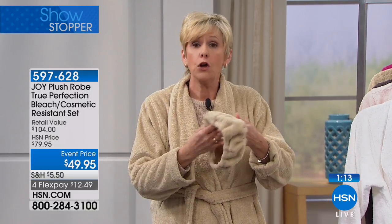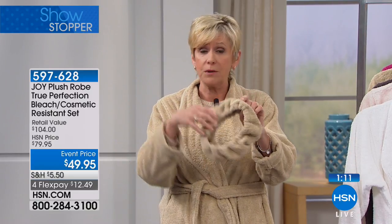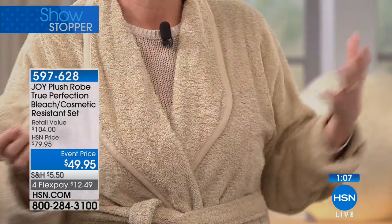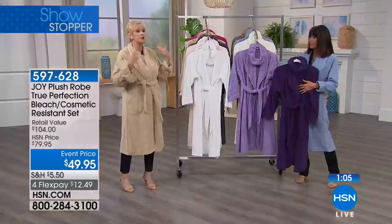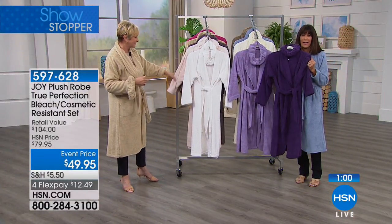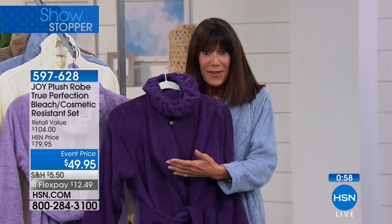So go ahead and use your teeth whitener. Go ahead and dye your hair. Exactly. Go ahead and use your acne medication. You've got something to keep your hair off your face that's going to be delicious and you don't have to worry about it. And you're going to have this fabulous experience in this gorgeous spa robe from Joy. And know that if you're buying this gorgeous violet color, it's going to stay the violet color.